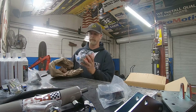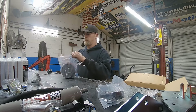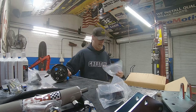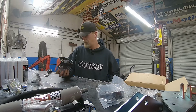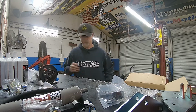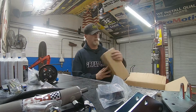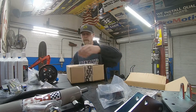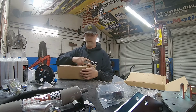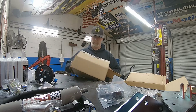Bam. Look at that sexiness. Billet aluminum pulley. All the goodies. That's pretty. This says a bunch of part numbers. I have no clue. I'm going to guess a whole bunch of little stuff.